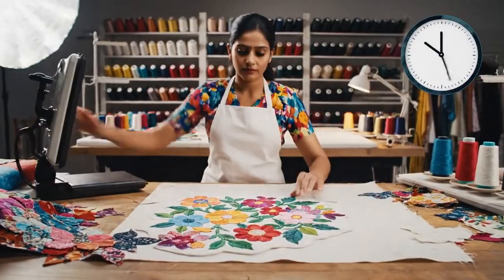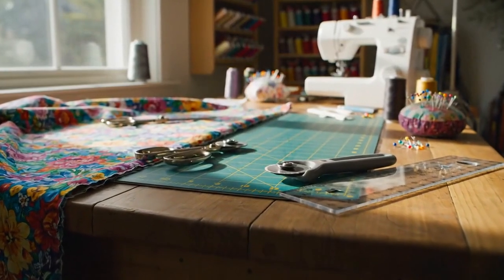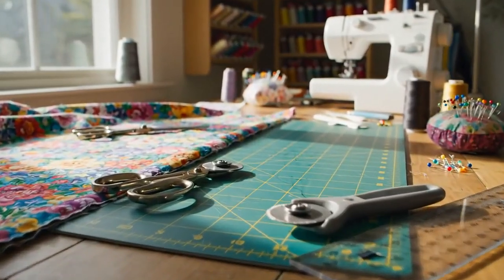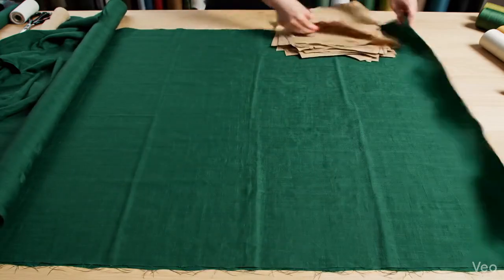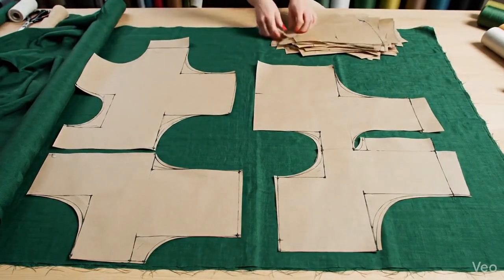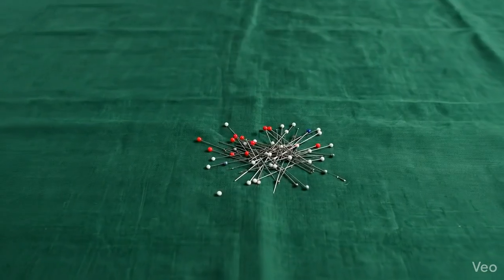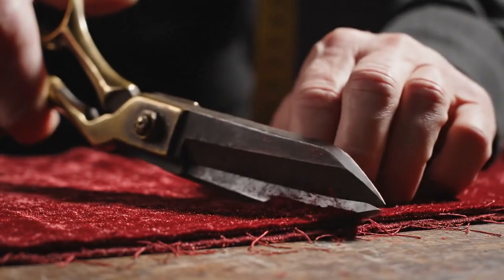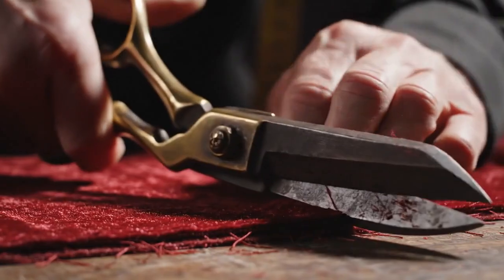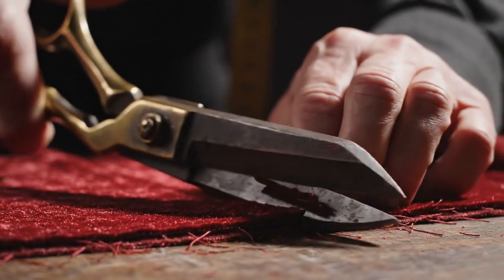Let's talk about cutting, because this is where I see home sewists lose the most time outside of the machine itself. The typical home cutting setup looks something like this. You unfold your fabric on a table or on the floor. You lay out your paper pattern pieces. You pin them down one by one. You cut around each piece with shears, remove the pins, fold everything back up, and repeat. That process is slow, not a little slow, dramatically slow.